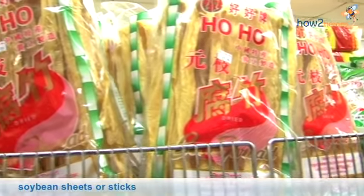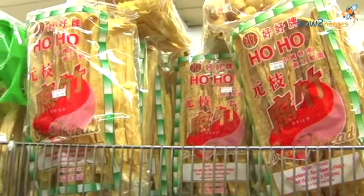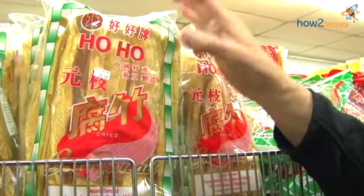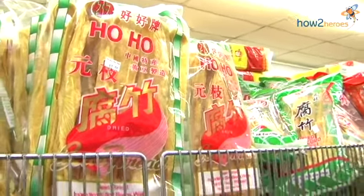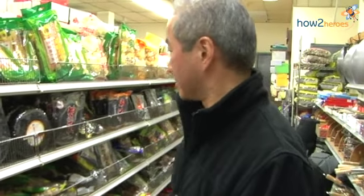Soybean sheets or soybean sticks. When they boil a pot of soybean, the curd on top, they would just ladle up with a stick and hang to dry. And we reconstitute these by just soaking in warm water, use it for soups, for casseroles, for braising, or do a vegetarian stir fry with the bean curd sticks. These are different varieties. Some come in sticks, some come flat, some come knotted, so when you bite into it, it gives it a crunch. Some come rolled. These are dried.